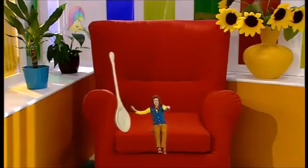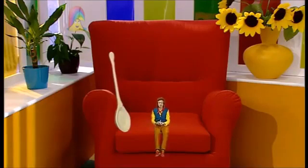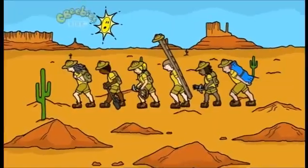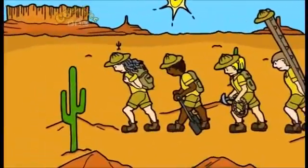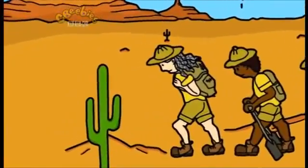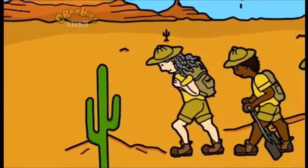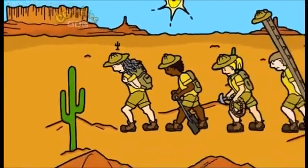We need a story to help us cook. Let's take a look in Little Cook's book. Little Cook's Adventures in the Big World. Let me see. One day, I went to see Amanda the Archaeologist. She was looking for a big dinosaur skeleton that was buried in the rocks. But Amanda had no idea where to start digging.